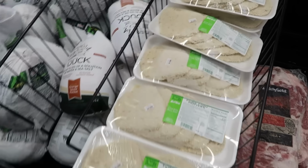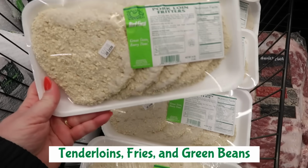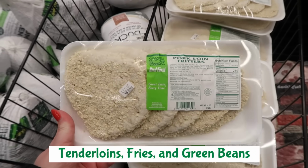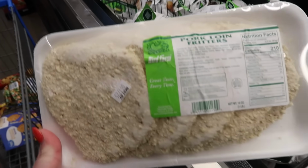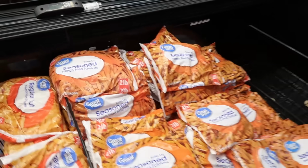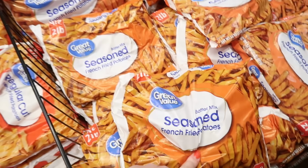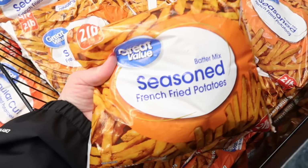All right, so I know not everyone has these in their grocery store. These are $3.97. They're pork fritters or pork tenderloins. I love these for a quick dinner. If you don't have these in your grocery store, you can substitute with like frozen chicken patties. To go with our tenderloins, we need some fries. These seasoned batter mix fries from Great Value brand are only $2.97, and it's quite a large bag.